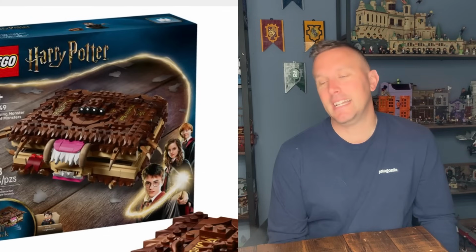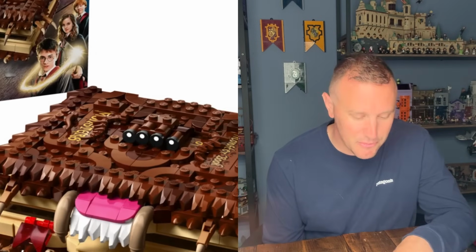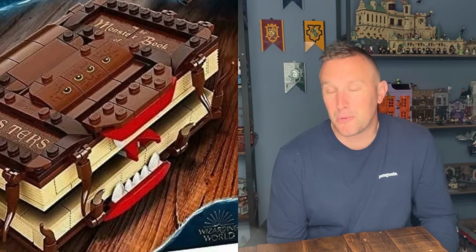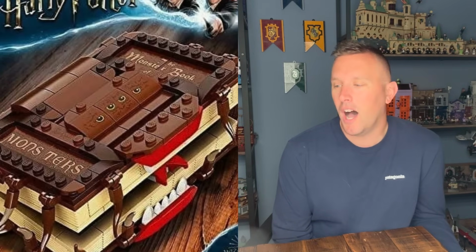In third place is the Monster Book of Monsters. Now, this is a set I didn't think I would like as much as I did. This is retailing for $59.99 in the US, and I think it's a really nice build. We've obviously seen the Monster Book of Monsters before with that gift with purchase that I do have.